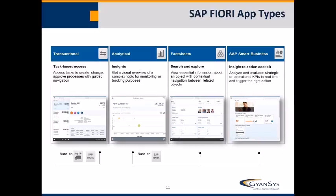So these are the kind of apps which will need a faster and stronger database, which SAP has introduced with SAP HANA.